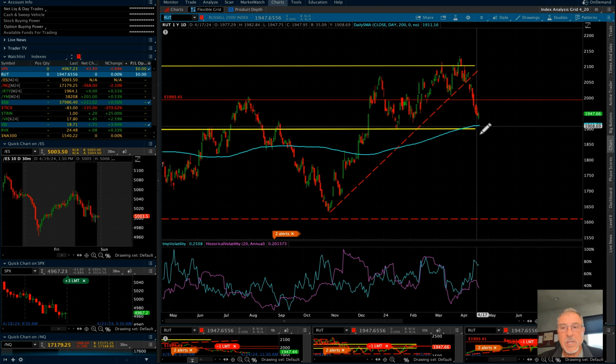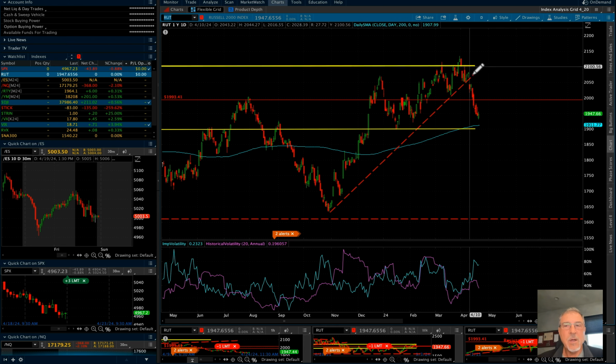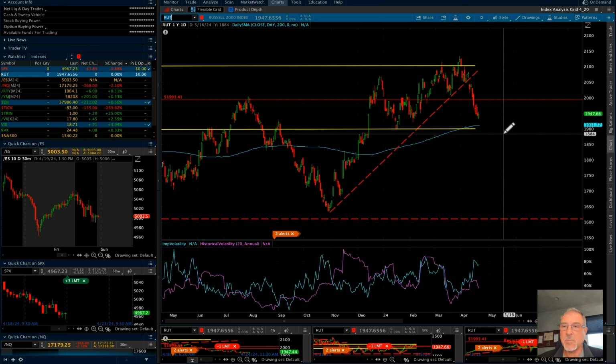So for those reasons, I'm thinking that there's a more likely chance of RUT stabilizing or bouncing off of this, which to me might make it a decent candidate for butterfly of some type. So if I were to add a new trade this next week, right now this is what I'm thinking. That's my most likely scenario that I'll be going to.